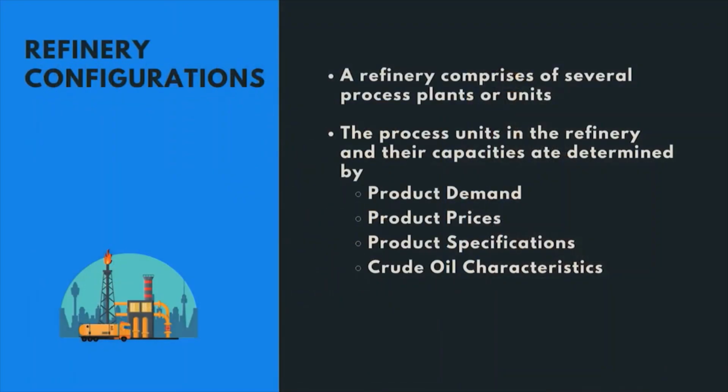refinery. There are several refineries across the globe, but each refinery has a different kind of configuration. What does it mean? A refinery can have the primary processing unit and a number of secondary processing units. Each process unit has a set of objectives, and the process units in the refinery and their capacities are determined primarily by product demand, product prices, product specifications and crude oil characteristics.